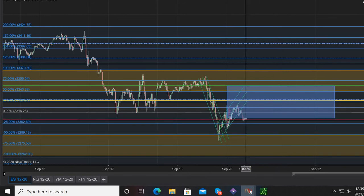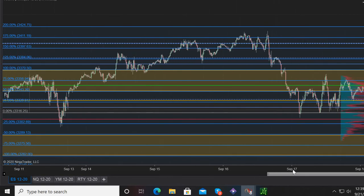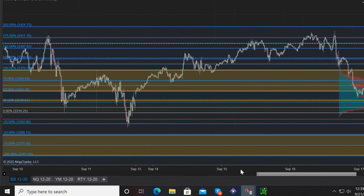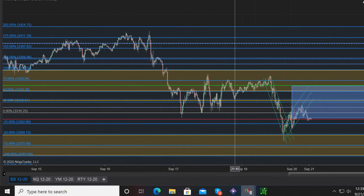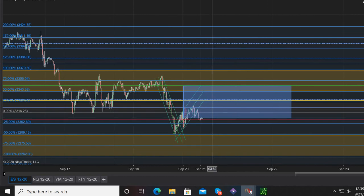Ultimately, the greatest scenario I would like is a touch of this minus 50% expectation zone, because we had it back here, and so this will be a second. We already had a second touch, so ultimately we're going to see if this third touch holds. Okay, if we do get to this third touch area, then we'll see if it holds as support, and we can get a bounce out of that and go higher.